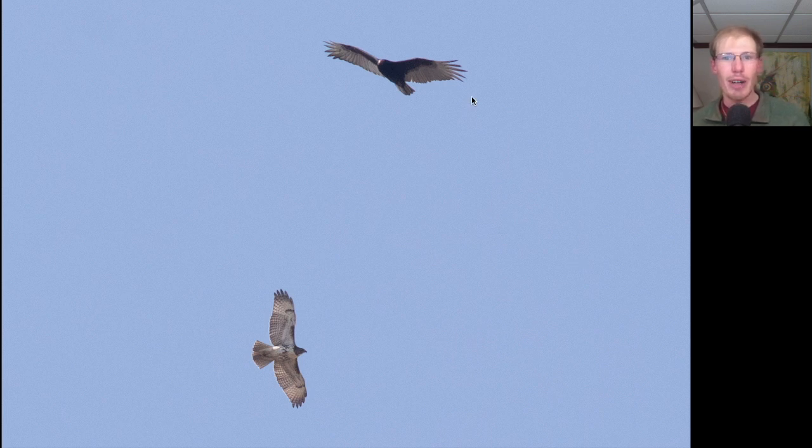Let's see if we can identify these two birds. Let's start with the top one. We see a really two-toned coloration to this bird. Dark body and wing coverts, and then more silvery flight feathers in the wings and tail. We see a really small reddish head and wings held up into a slight V. So this is a turkey vulture.